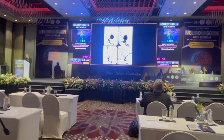And this is the post-op angiogram. Not only is the aneurysm clipped, M1 is reconstructed. The post-M1 circulation is also improved.